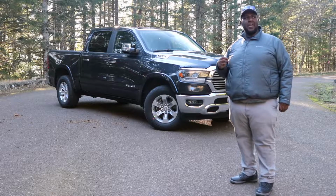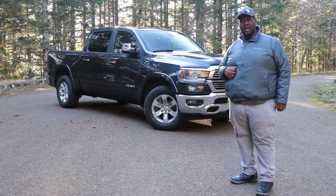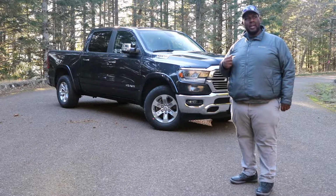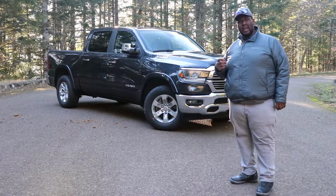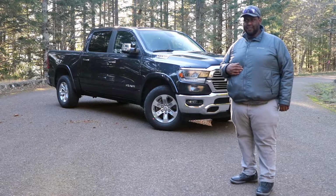But this does have the excellent 8-speed automatic transmission that helps to get those decent fuel economy numbers. But for the 2019 model year, there is a light hybrid system that can improve fuel economy a little bit in each area.